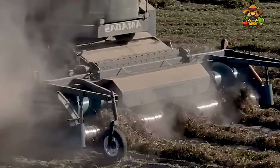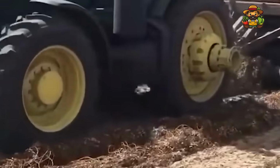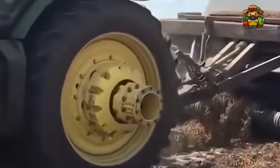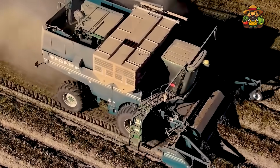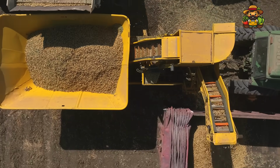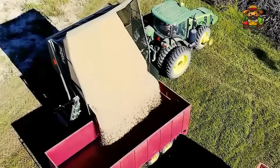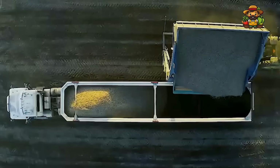After the peanuts have dried sufficiently, another machine called a peanut combine or thresher is used to separate the peanuts from the plant. The combine gently shakes the peanuts off the plant while keeping the shells intact. The harvested peanuts are then collected and transported to processing facilities, where they'll undergo further steps to become the peanut butter we all know and love.